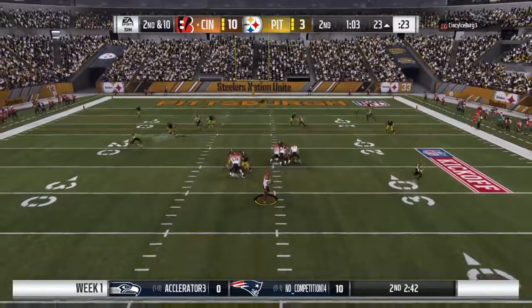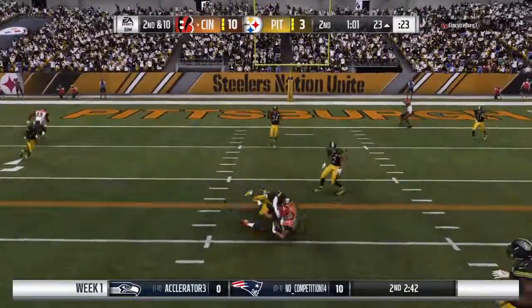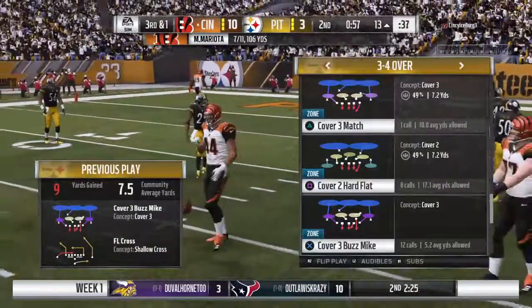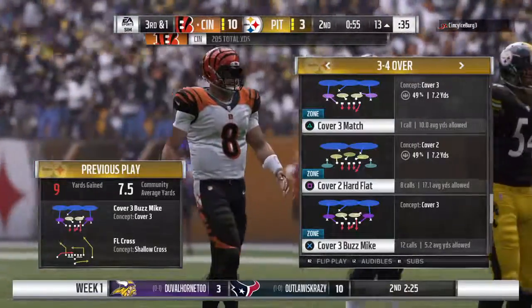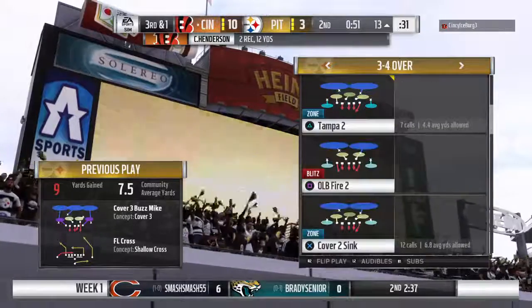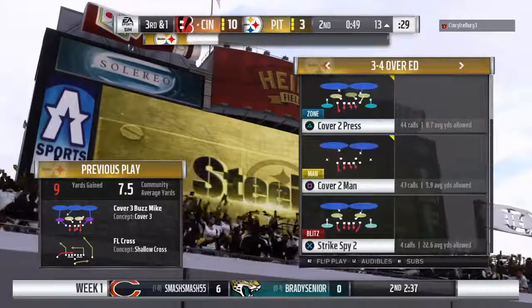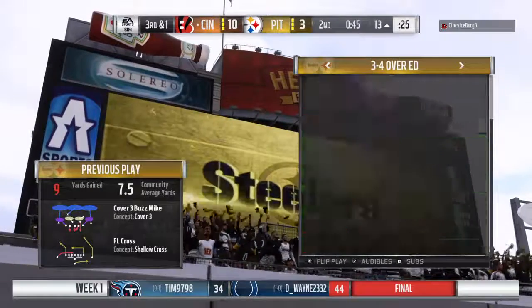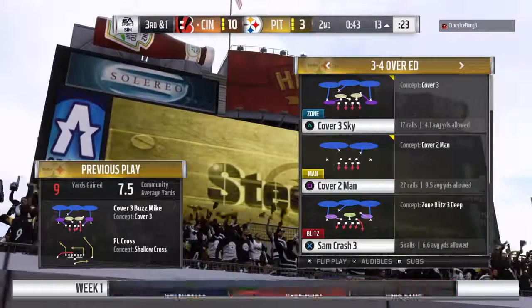On 2nd down, Mariota again. Over the middle, he finds Henderson, complete. And they'll bring him down at the 13-yard line. And they'll get 9 there as that sets him up better for 3rd down. Let's not quibble about the gain there on 2nd down. That was a positive play because that was a take-what-you-can-get situation. Got out to the tight end. Now it gives them a much better opportunity to convert on 3rd down.